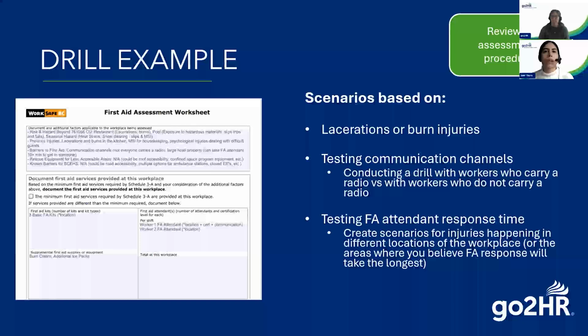And then we'd also put down that not everyone carries a radio on the site. So it's important to take this into consideration when developing a drill. So we would want to conduct a drill for workers who do carry a radio and for those who don't to test the communication and the response times.